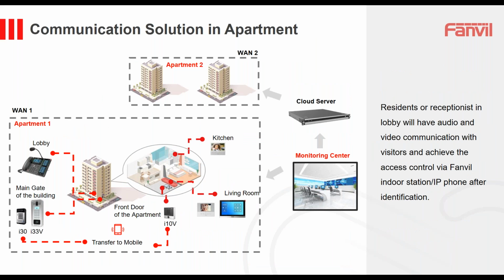Now rounding down into an apartment complex, it really boils down to be the same thing, where you can go ahead and actually have, in the front lobby, our phones and devices to enter the building, and obviously to use our indoor stations within each of the apartment buildings.